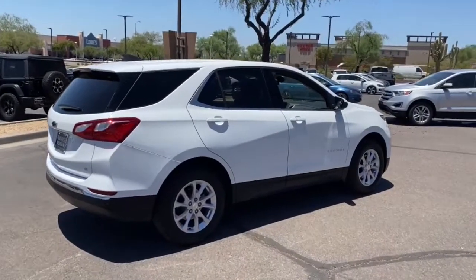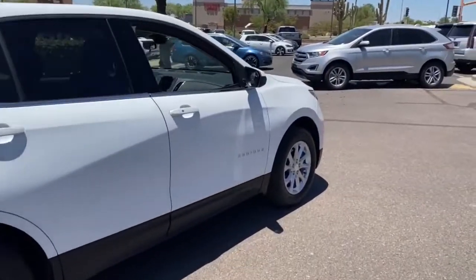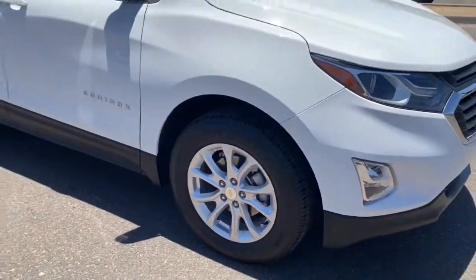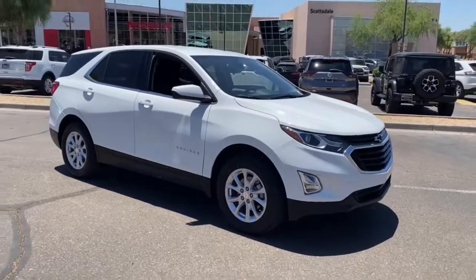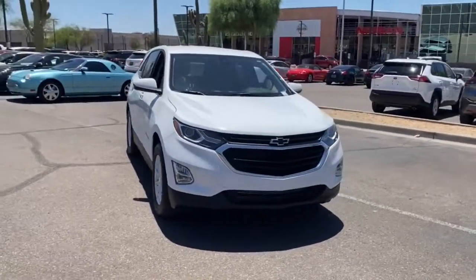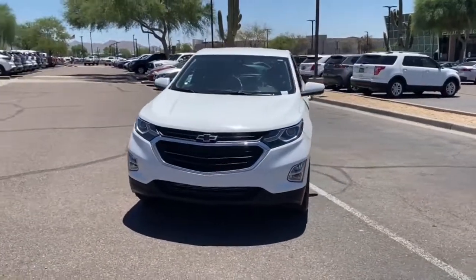These are just some of the great options this vehicle comes with: keyless entry, heated driver's seat, remote engine start, power lift gate, fog lamps, dual zone AC, power driver seat, electronic stability control, aluminum wheels, intermittent wipers.